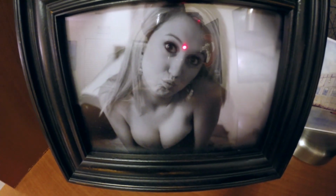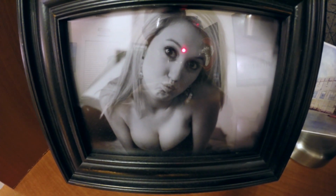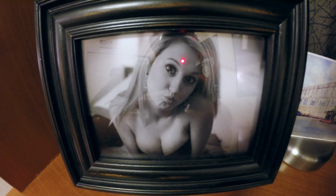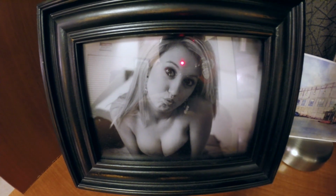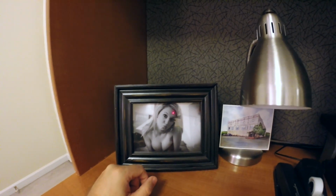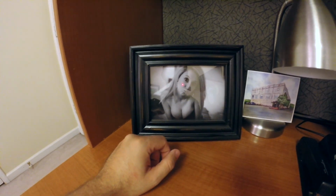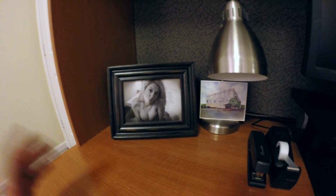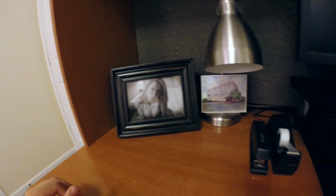She's actually not. This picture was taken in 2013 aboard the Carnival Freedom. She's actually in our cabin sitting on the bed, and she is wearing a dress, and the frame and everything doesn't really help. Kind of makes it look like she's topless, but we just thought it was a cute picture. Turned it black and white, framed it.